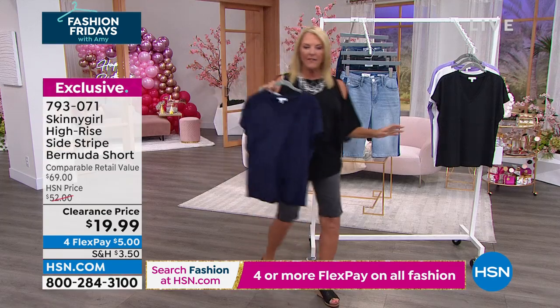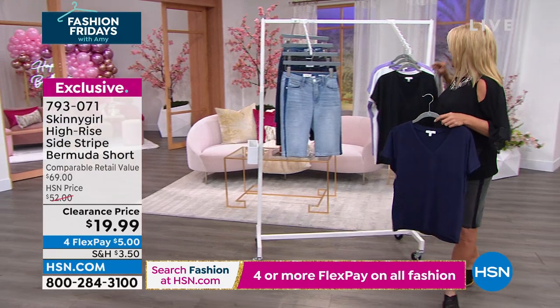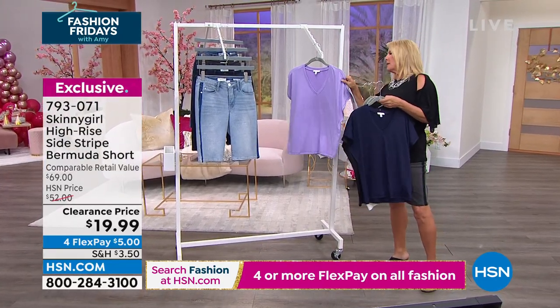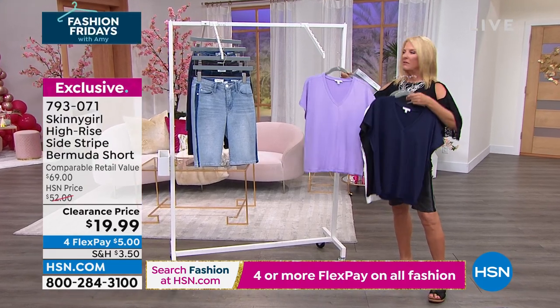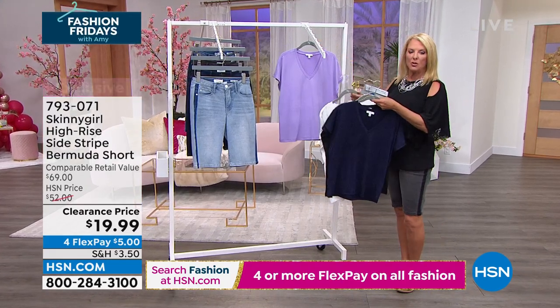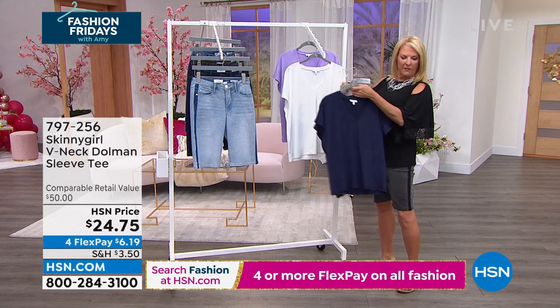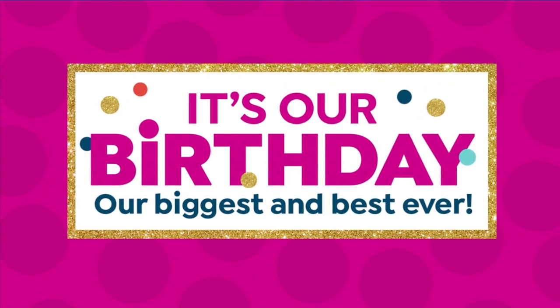By the way, I do want to show you, I've got a couple different colors in this dolman. If you just want to grab them, I've got black, navy, white, and this final one is going to be dusty lilac. Isn't this a great little V-neck tee? That is available too, and that is on sale. Let me see the price on it. Oh, it's $24.75. This was originally almost $50 when we first launched it.